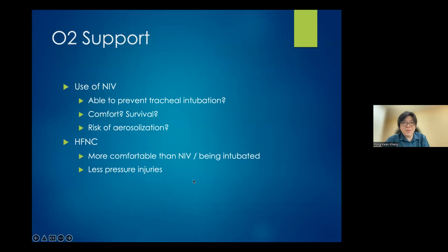Last time, I think at the start of COVID, early intubation was the preferred choice in many centers. But I think as we went further down, we realized that with intubating COVID patients, the workload increases for the nurses, and the number of ventilators that you need to do early intubation for all these patients is just not feasible in our setting.